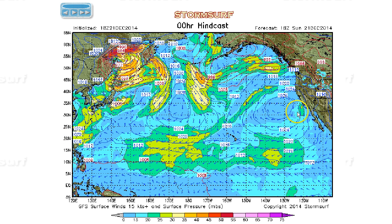Notice a 1028 millibar high pressure system right off California, another 1028 millibar high over the dateline. We haven't seen any high pressure like this in several weeks. Instead, it's been low after low, low pressure and fetch, just basically bulldozing across the Pacific and then making it into the U.S. West Coast. Now we get the break. High pressure comes in.